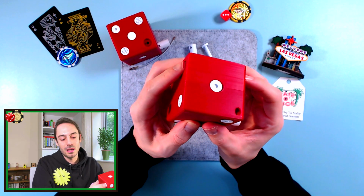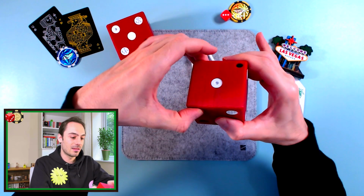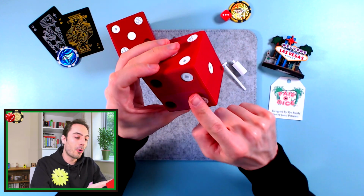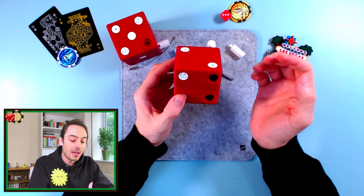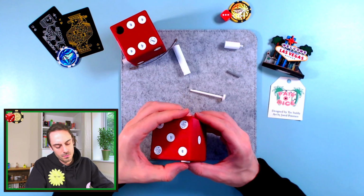And now, can we push? No. Can we turn? We can turn this part now. So I released something, but I cannot push it. Maybe there is one more pin locking it somewhere. I am really curious. Why do we have access to this now? Why can we rotate it?